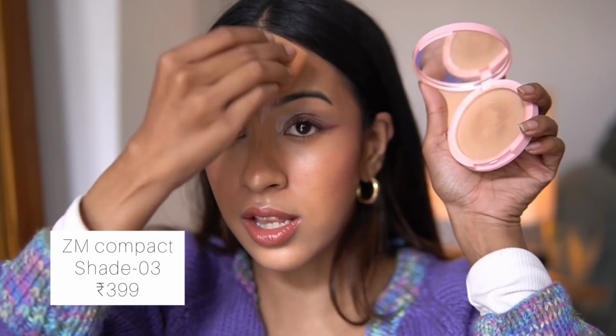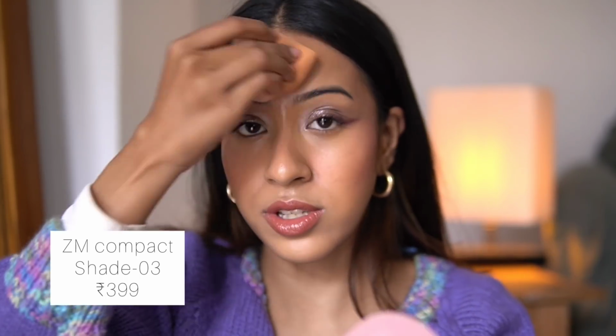Now, as I said, I can set a little bit of my makeup here and there, considering how oily or glowy I look. I feel like I just need to powder down this area a little bit. I don't want that much shine there. So I'm just taking the ZM powder and patting it a little bit with the beauty blender. Not too much, because again, we want it to look a little bit natural. So just around this area.